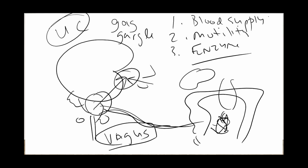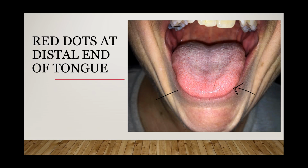All right, so you see the red dots at the end of the tongue? Here again, this is not traditional; this is something that comes from Eastern medicine. When you have the red dots at the end of the tongue, basically it means the level of stress on the system is greater than the body's really handling.